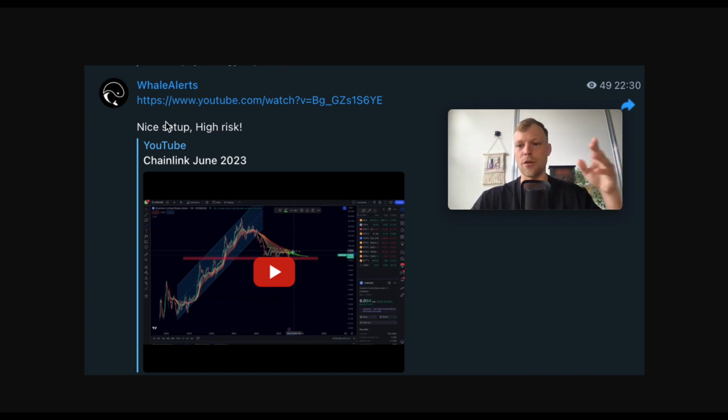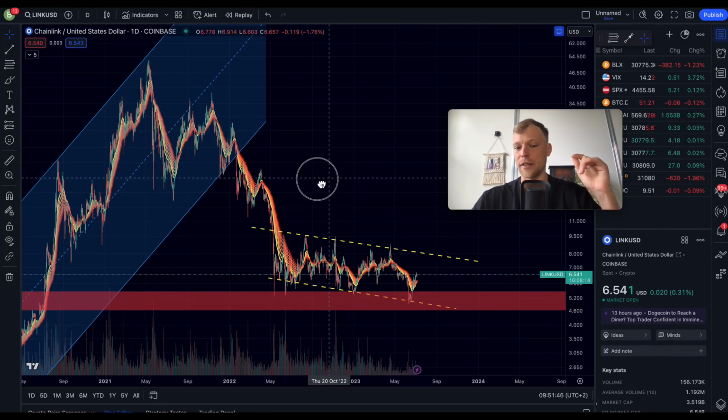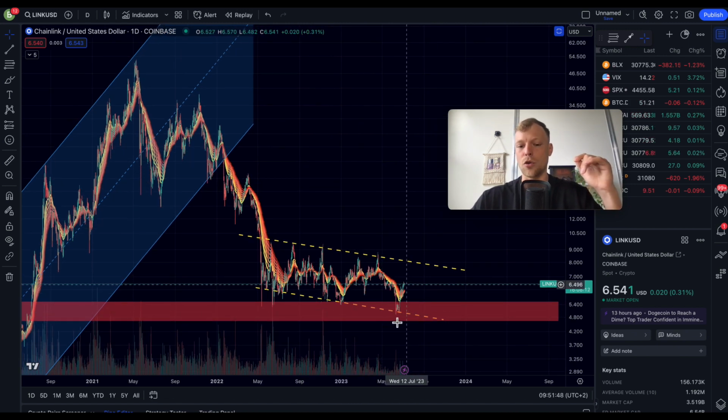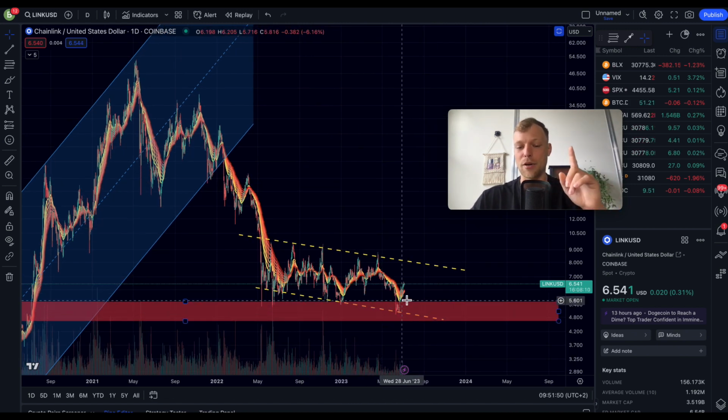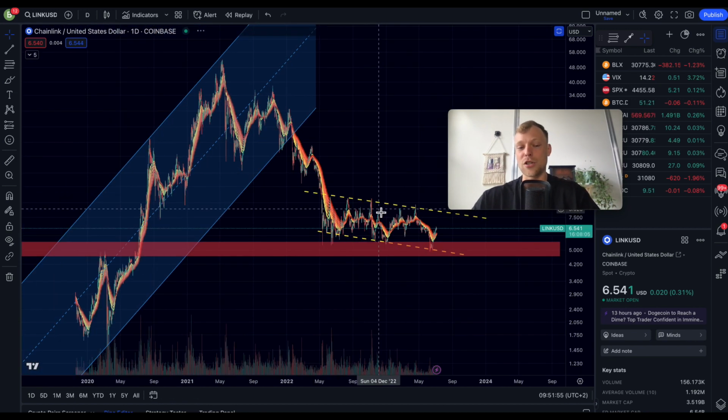So right here you can see that we recently have been publishing a video to accumulate Chainlink, and in this red box, as you can see, a nice setup, and right now that trade is also nice in the profit, breaking above the daily EMA ribbon, which is really bullish for Chainlink.